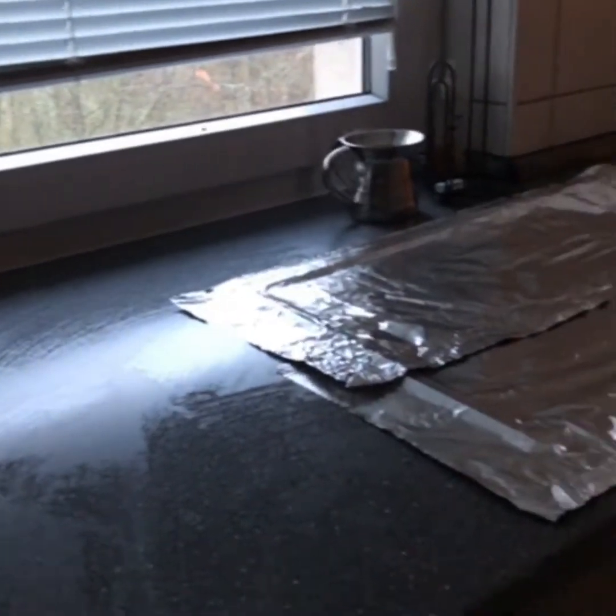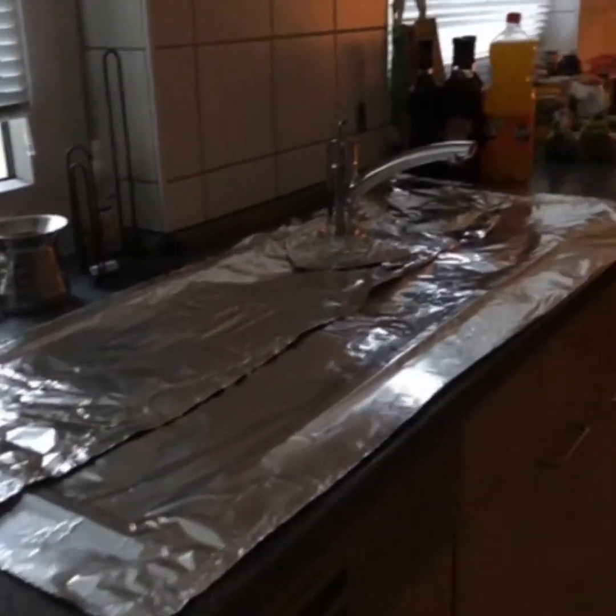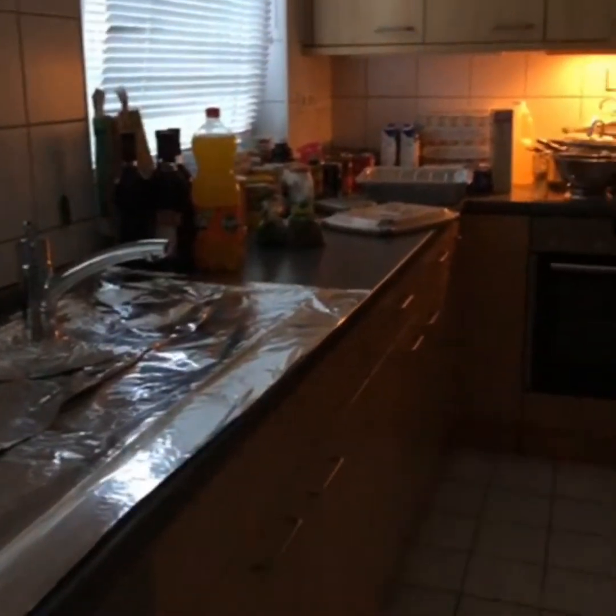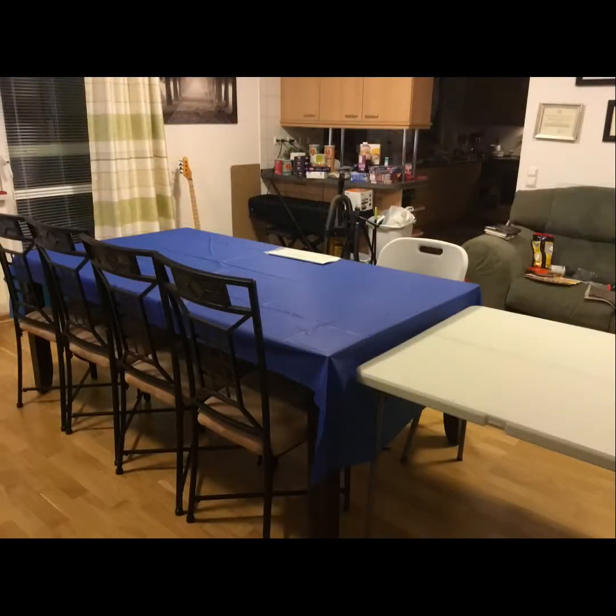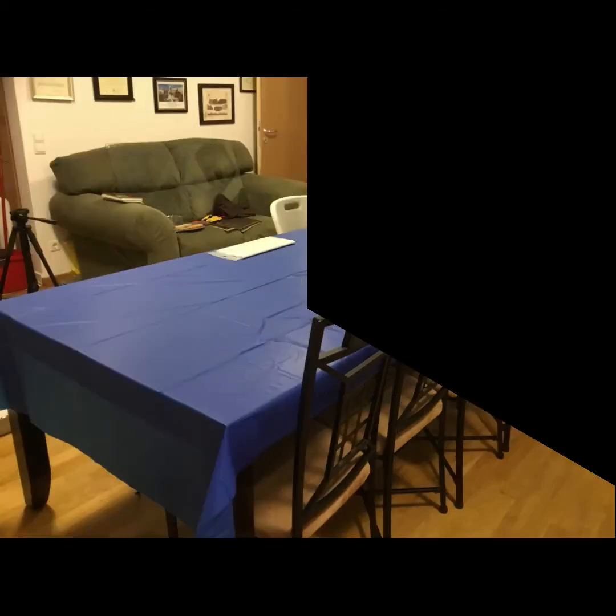Here I am now koshering the sink. It's covered in foil because it has to sit for 24 hours before it can be used to prepare the food. We were expecting a lot of guests for Passover. I think something like 20 people.